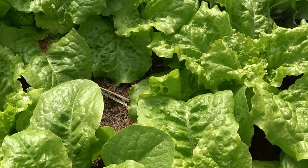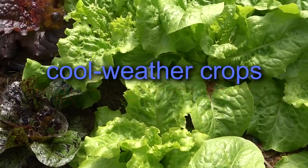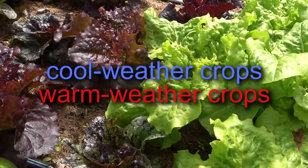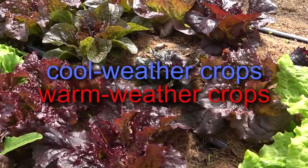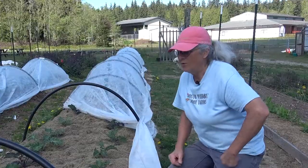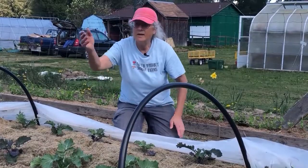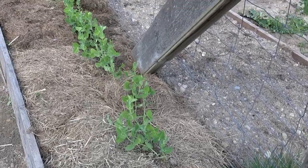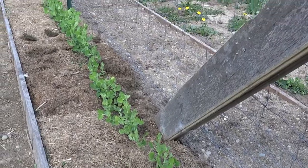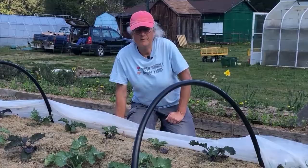There are two main categories of plants: cool weather crops and warm weather crops. And this time of year is ideal for putting in your cool weather crops. Those are plants like kale, which is perfect. We have lettuce growing in the ground. Peas we planted earlier. So now it's cool weather and we're planting our cool weather crops.